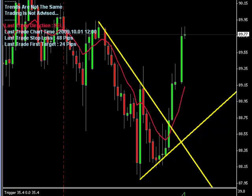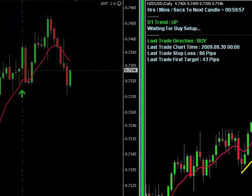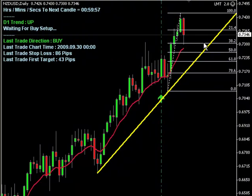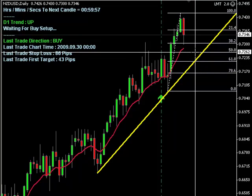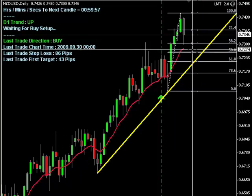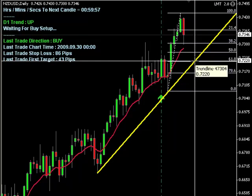Other than that this week, I am a little wary because the New Zealand dollar, for example, is at a recent high and has pulled back a little. We do have indications, again, this is an uptrend on both the daily and the 4 hour. What I am looking for here, I want price to come back down to this area. 50% possibly first, 72.60 area, or at best would be 72.20 area.